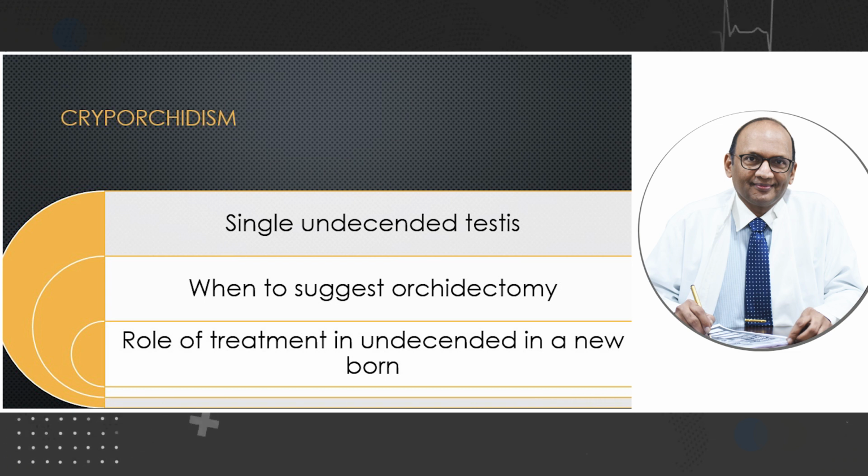And always discuss the role of orchiectomy of the undescended testis and note it down that at some time he had to go for the surgery. And if somebody is diagnosing cryptorchidism and wants to treat it as a fertility treatment, then it should be done in the first couple of months, not later, to get the best possible results.